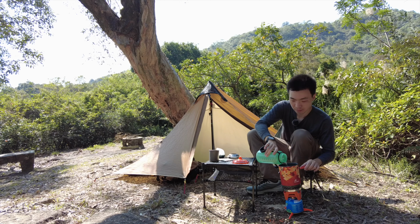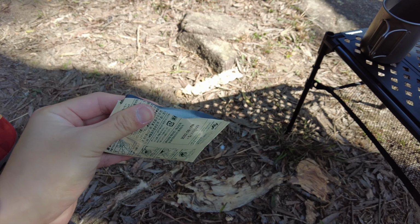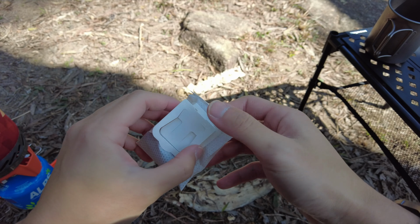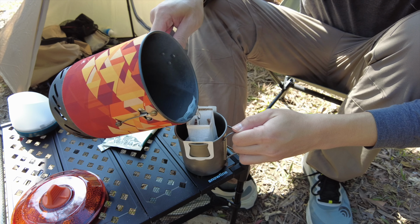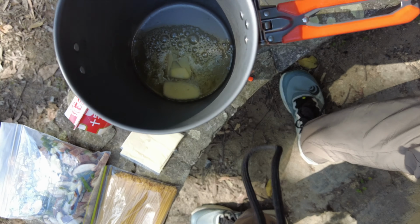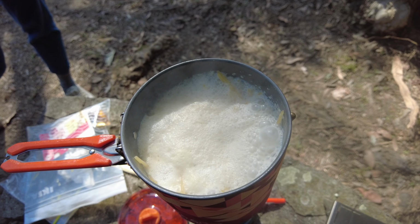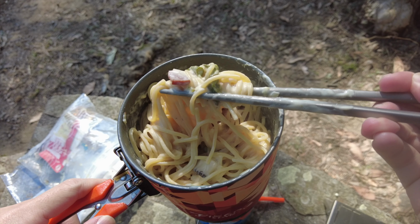Now that the tent setup is complete, I'm just making a cup of coffee for myself to begin the trip. Next, I started making lunch, which was a soup-style pasta. It's a one-pot recipe perfect for camping because it doesn't create much waste. You can check out my previous video for the recipe. Beautiful.